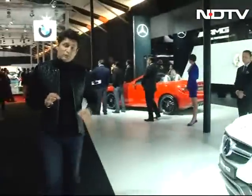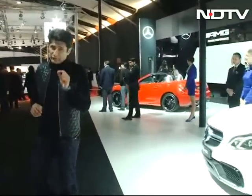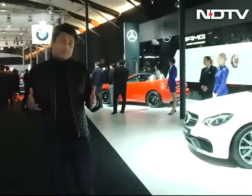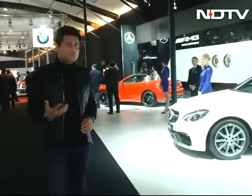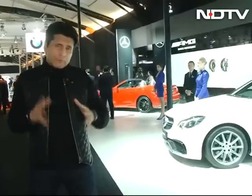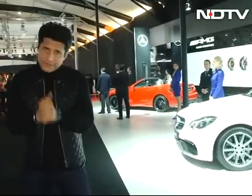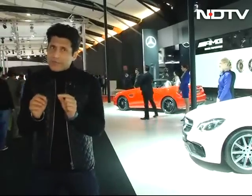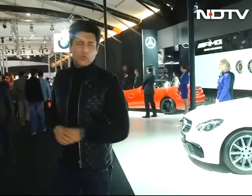Now, the purpose for me to be here at the Auto Expo is singular, and that's all we're doing: technology, and how automobiles are completely changing, going through a paradigm shift because of the kind of technology that comes inside a car. Now I'm going to show you two more brand new cars from Mercedes that have never come to Indian shows, the GLA and CLA, both unveiled right now here at the Auto Expo.